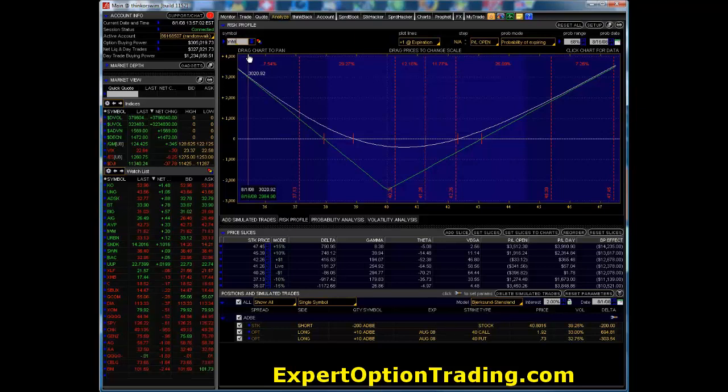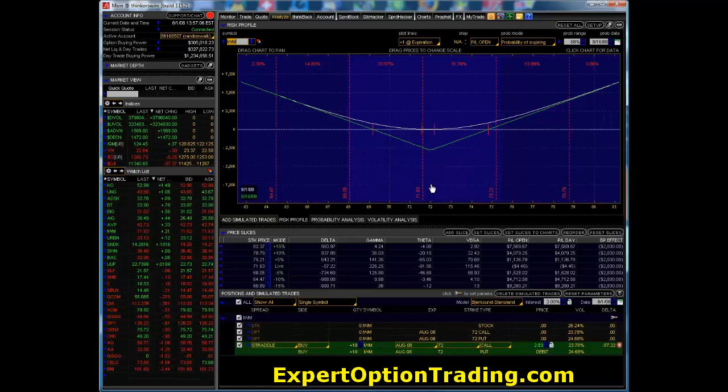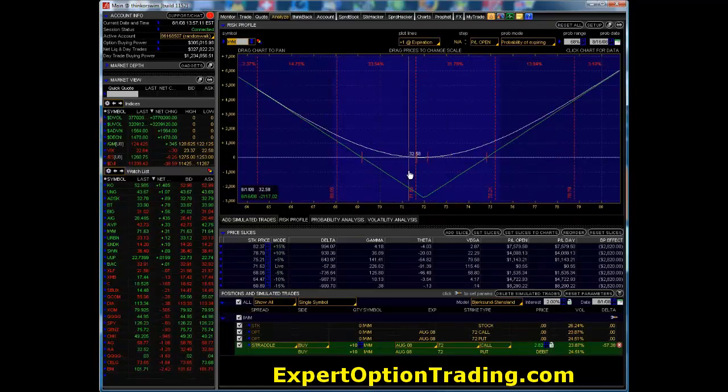Let's go back and take a look at IWM. IWM is an index. It does move around quite a bit, but it doesn't have the potential for a pop-up or a pop-down because it is an index. There's no specific news on this particular index that would make it move very quickly, but it's a nice trading index because it's very liquid.